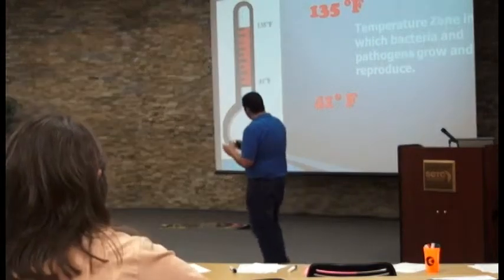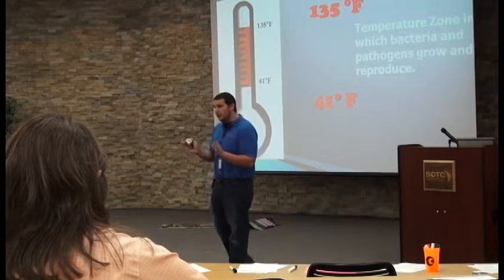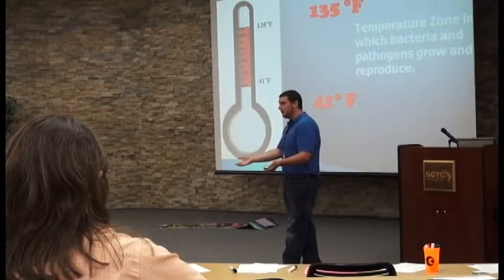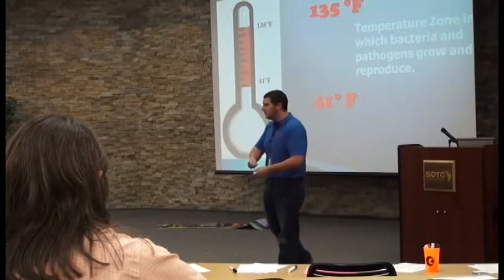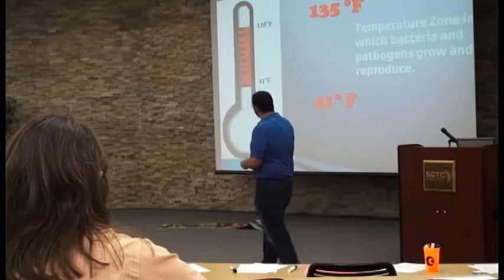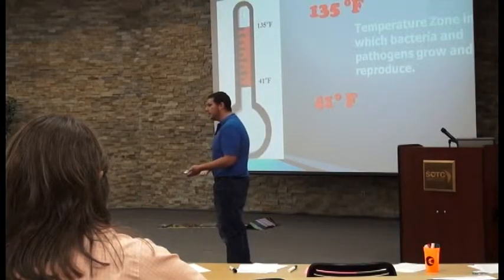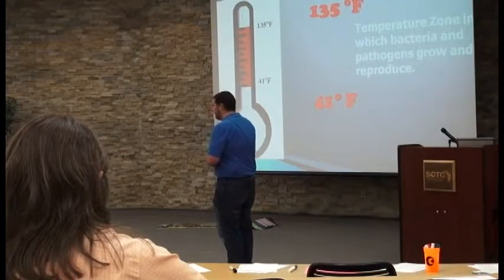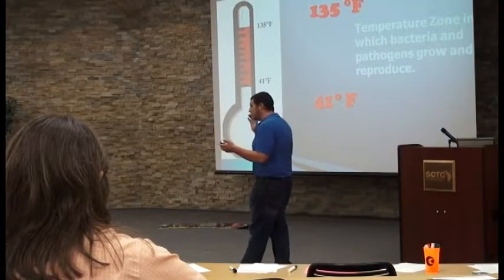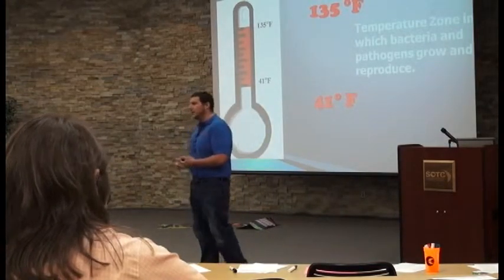So, bacteria need a very specific temperature to allow for growth. That's why you cook your food to a certain temperature. That's why you keep it cold. We're wanting to stay out of what is called the temperature danger zone. The temperature danger zone falls between 41 degrees Fahrenheit and 135 degrees Fahrenheit. These are parameters put in place to avoid bacterial growth.